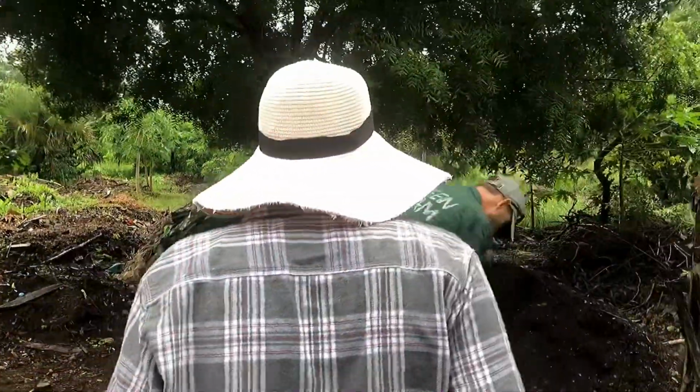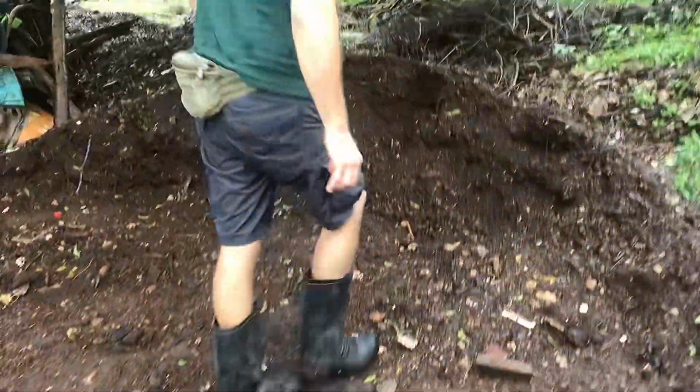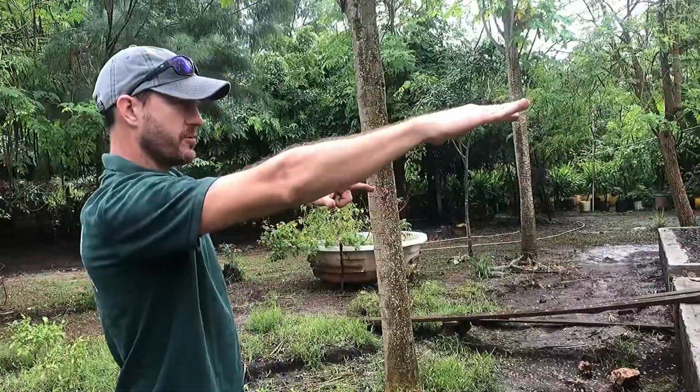Yeah, so you can see here, we even have bits of coconuts here. There's even some mango shells. You'll see there's even bits of waste because even waste can creep into it, yeah? Okay. So don't go on top, the topsoil.